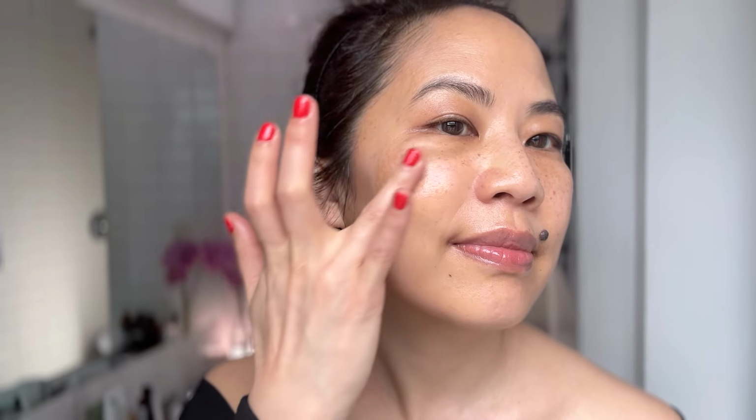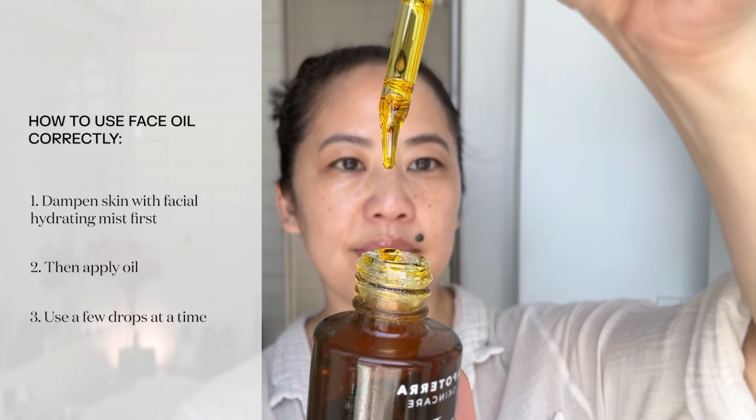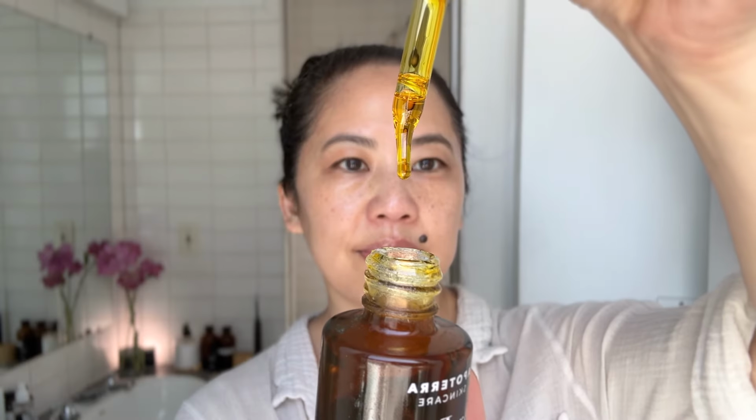But if you dampen your skin first by using a facial mist, this opens your skin to receiving that oil, and then the oil integrates better with your skin. You just need a few drops at a time. I see people applying like full dropperfuls of oil to their face at once. Oh my God, that is way too much. So I apply just 3 to 4 drops at a time to just the face. Now, if I'm including my neck, maybe double that.